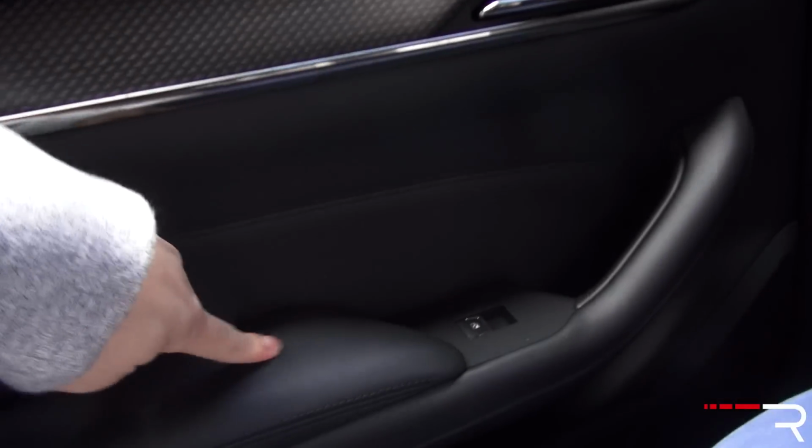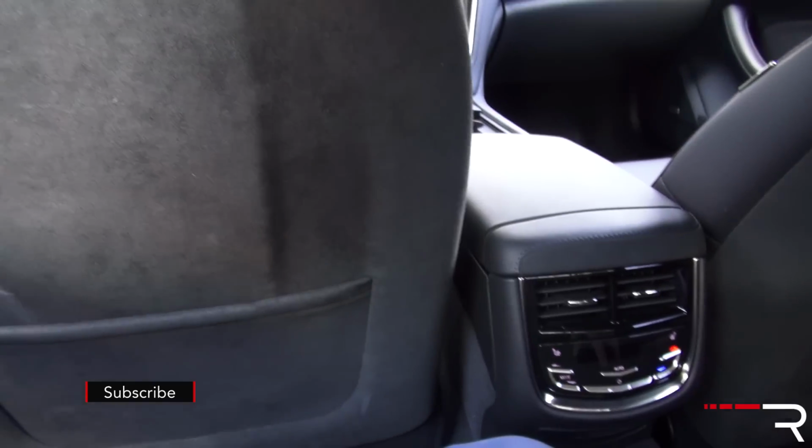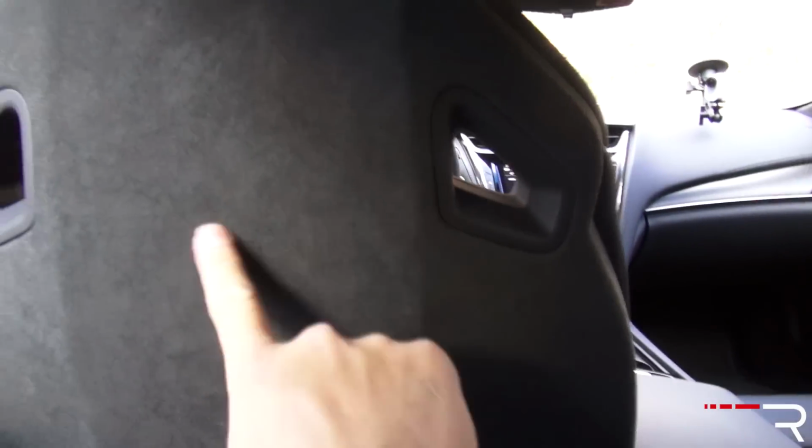More of that carbon fiber. It's all stitched even down here. You can see the seats actually do have two map pockets, even though it's a Recaro seat, so I like to see Cadillac giving us that. It's actually suede on the back part of the seat, so you can literally just play with it, draw stuff on it if you want to.